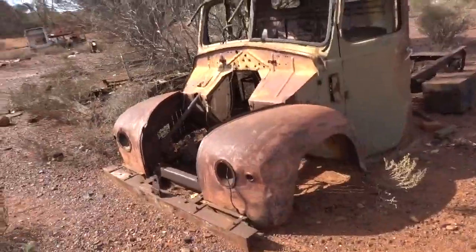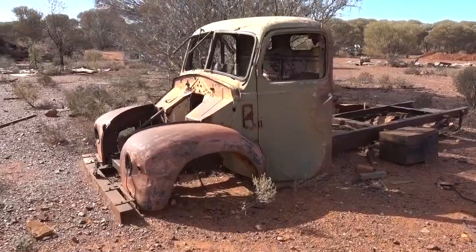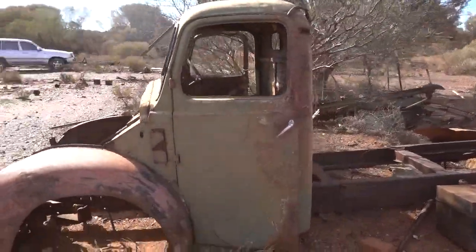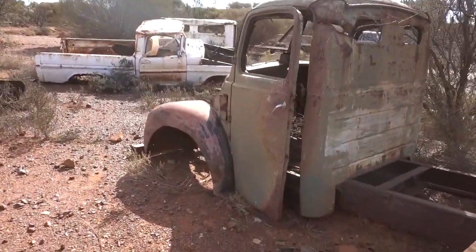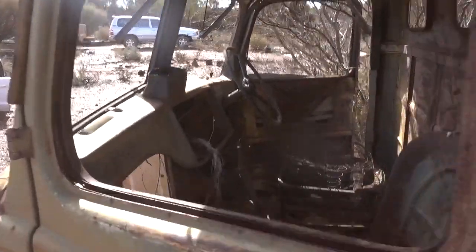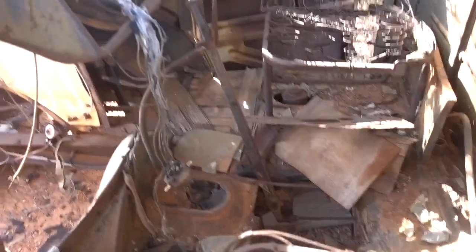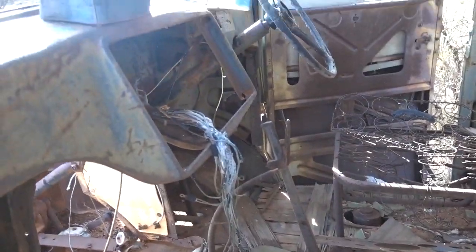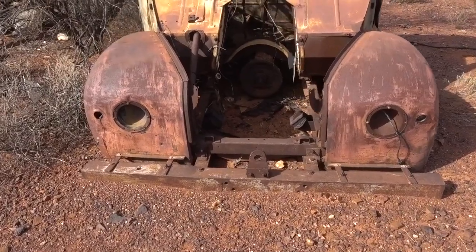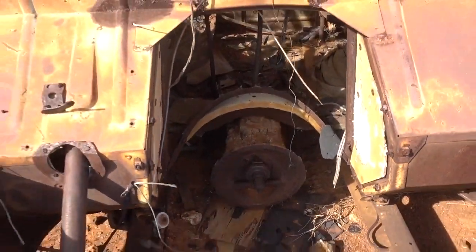Let's play, oh, watch out for the stump. Alright, let's play pick the model with this one. I have no idea. I want to say it looks British, but I really do not know anything about old trucks. Man, I'm just learning about old cars, let alone old trucks. Look at the handbrake on that beast. Couple of bench seats, plywood floor. Oh man, this thing would have been a hoot to drive. There's a good reinforced bar on it. The transmission's still in there. Gearbox. Doesn't look that big actually.